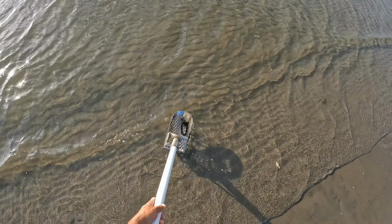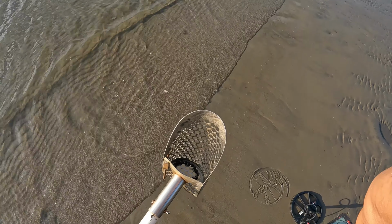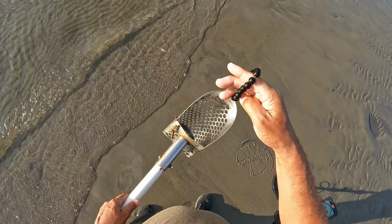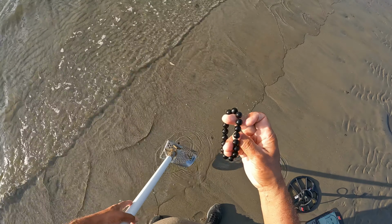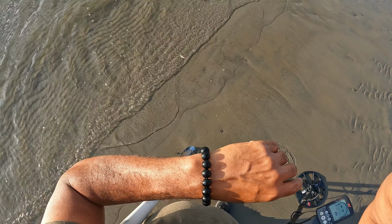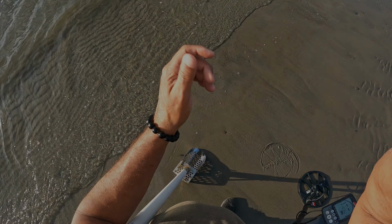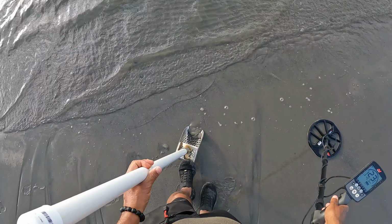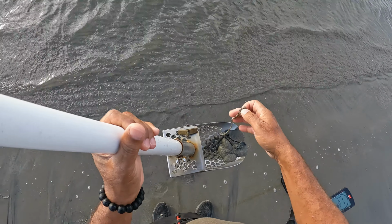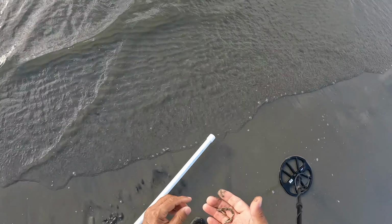Okay, yeah, here is our first target. Looks like a bead bracelet. Yep, got a bead bracelet. Let's put it on right away. Why not? All right. Okay. Think we got ourselves our first gold piece today. Not bad. All right. Let's give it a little wash.